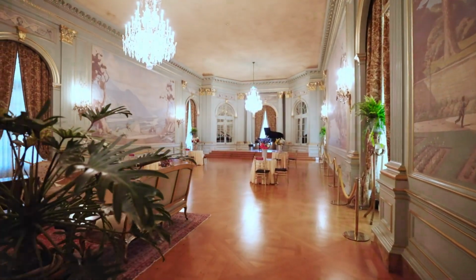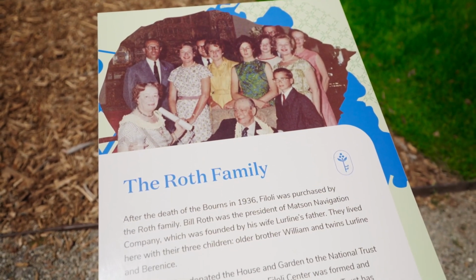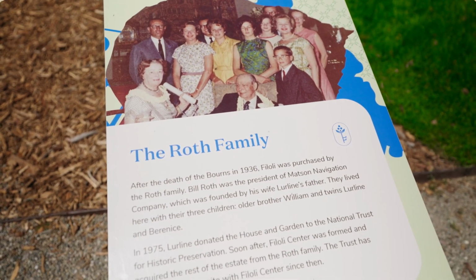However, if you ask the second family who lived here, the Roth family, they changed fight. So for them, Filoli stood for fidelity, love, live, and they actually pronounced it differently, after fidelity. So it depends who you ask, it depends who you like more. Interesting.